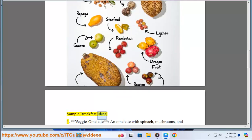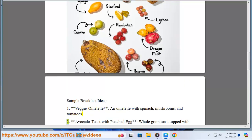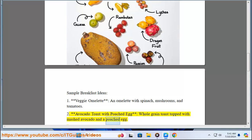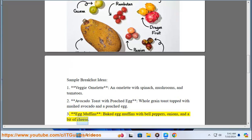Sample breakfast ideas. 1. Veggie omelette. An omelette with spinach, mushrooms, and tomatoes. 2. Avocado toast with poached egg. Whole grain toast topped with mashed avocado and a poached egg. 3. Egg muffins. Baked egg muffins with bell peppers, onions, and a bit of cheese.